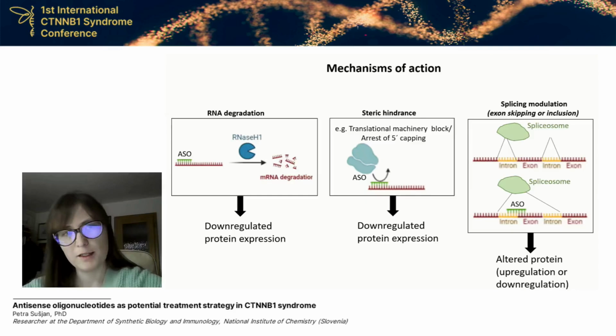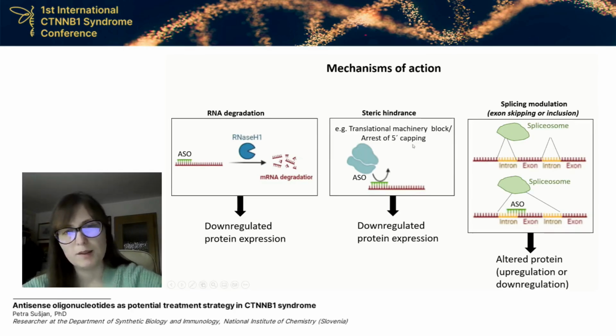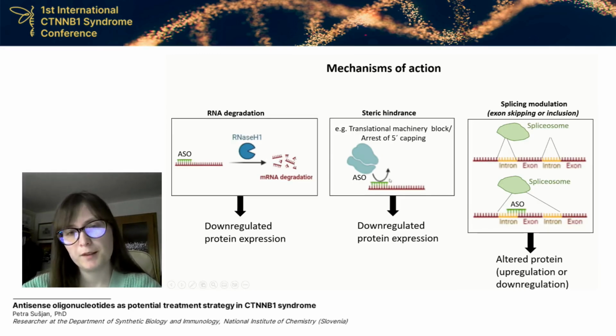The mechanisms of action of ASOs vary. Here are just the three most common ones. For example, ASOs can cause RNA degradation through the action of the RNase H enzyme, and this leads to degradation of RNA and downregulation of protein expression. It can cause steric hindrance, which means that we mask important motifs within the RNA, thereby making the RNA inaccessible to translational machinery. It can lead to the arrest of 5' capping. This also leads to downregulated protein expression.